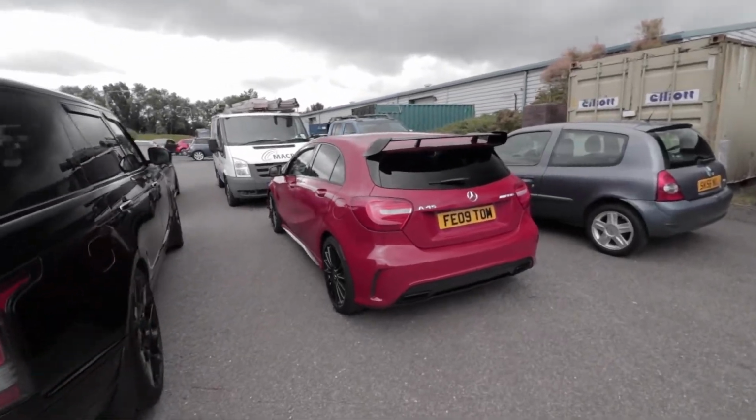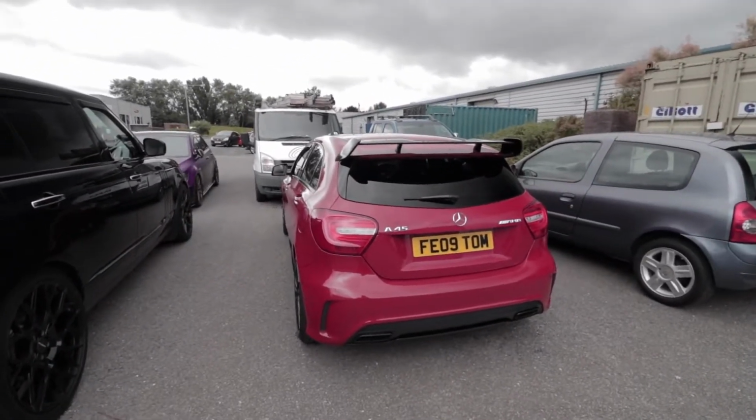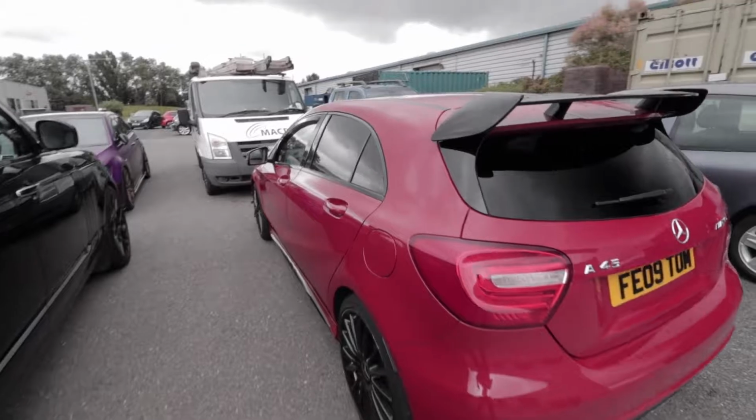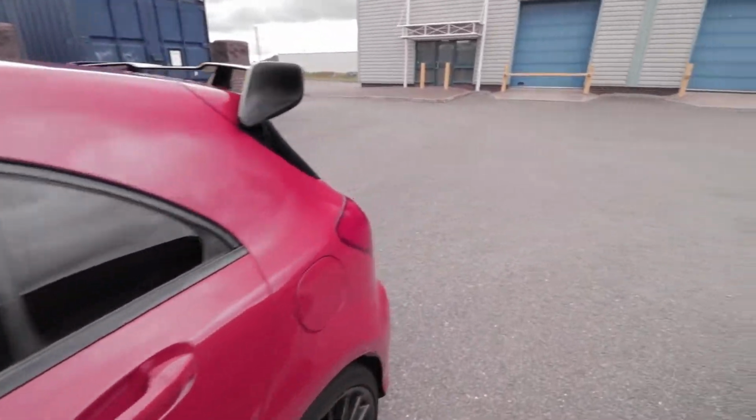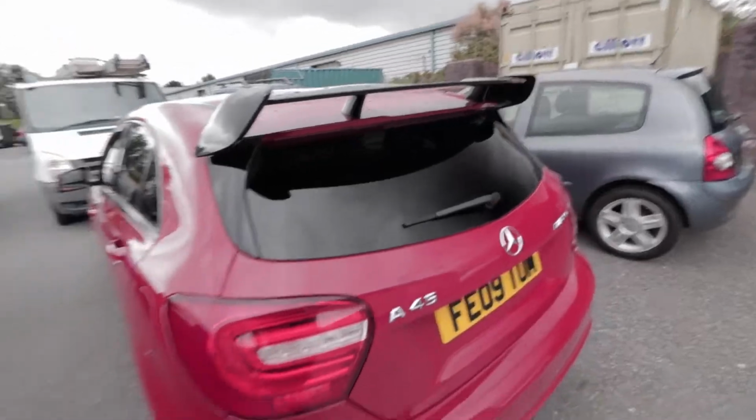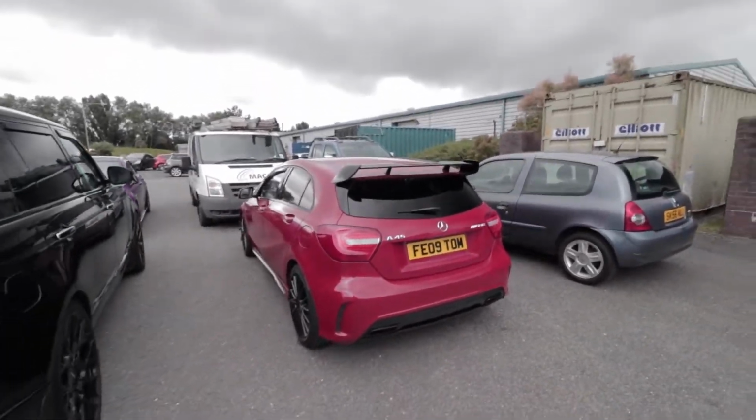So another car was just coming yesterday is this Mercedes A45. Lovely car this, really like these myself personally. Got the panoramic sunroof, it's got the AMG buckets in, if you can see that. This car was actually sold by us 2 months ago. The owner decided to sell it back to us, so can't complain having a car like this in stock.